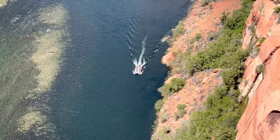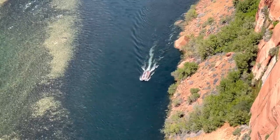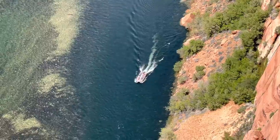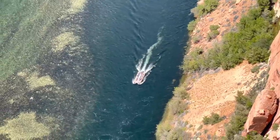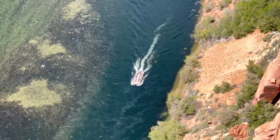So I wanted to provide more information regarding the high flow experiment. It is an engineered flood, which starts with the Bureau of Reclamation opening the bypass tubes at the Glen Canyon Dam. These floods mimic the river's pre-dam flows. It's an experiment, and it's a part of the Glen Canyon Dam Adaptive Management Program.